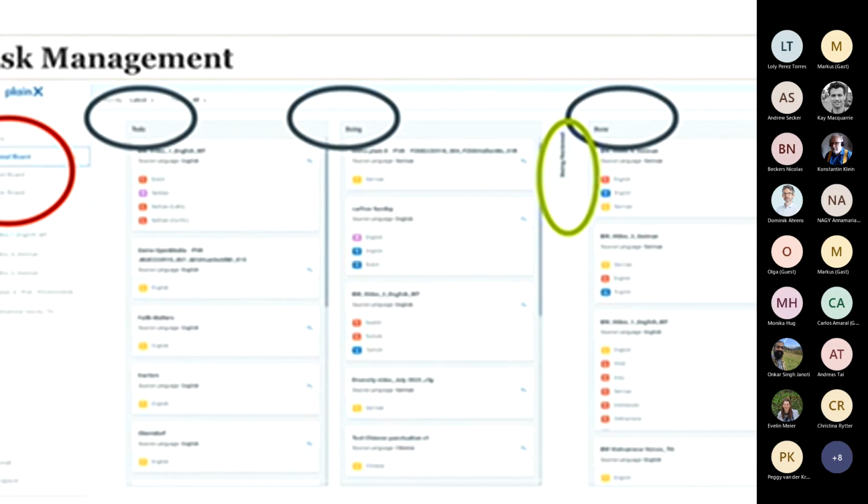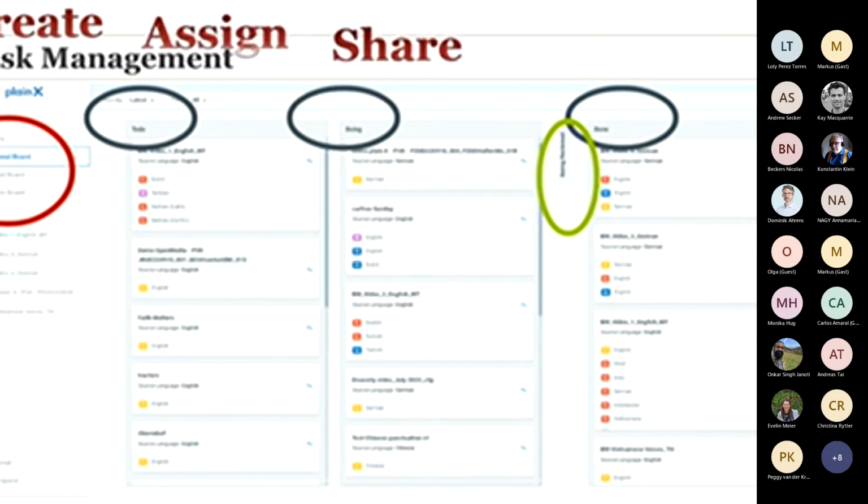So the review process, as this is a very important part in the editorial work, is a core part of the whole platform. It's not only about translating or transcribing. It is about making this work for the editors so that we have a smooth process, and that is important. So we can create tasks, we can assign tasks to other people, we can collaborate, we can share tasks, and we can review tasks. And that kind of covers the whole workflow for us.